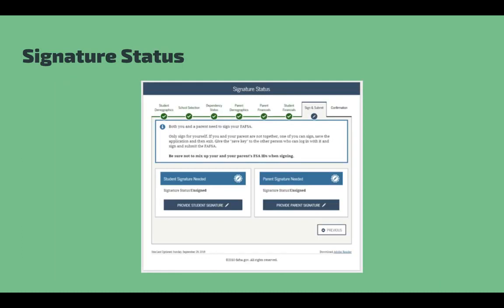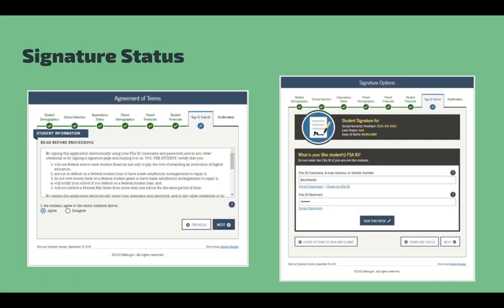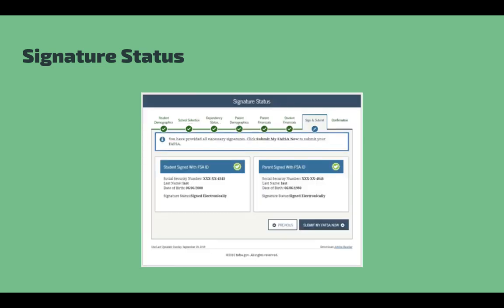Now, both the student and the parent need to electronically sign the FAFSA. You do that by clicking on Provide Student Signature first. It then will have you agree to the terms, and then it's going to have you use your FSA ID to sign this FAFSA. After you complete that section, you're going to then do that for the parent. Again, agreeing to the terms, putting in your FSA ID, and clicking on Sign this FAFSA.